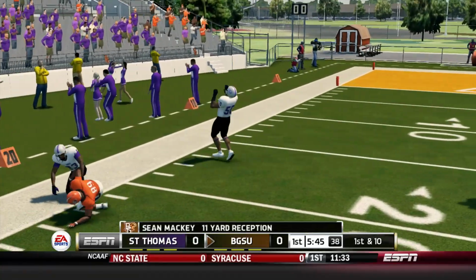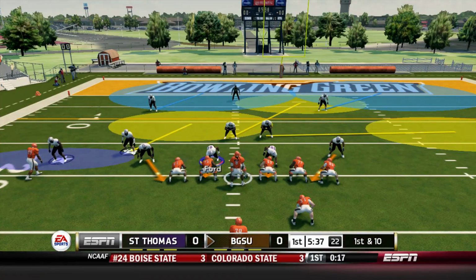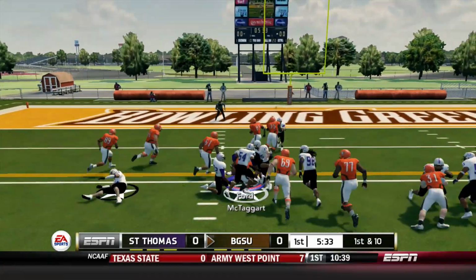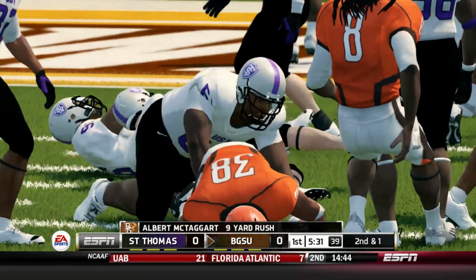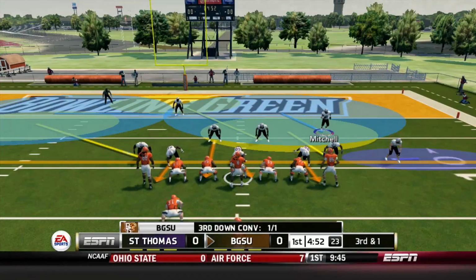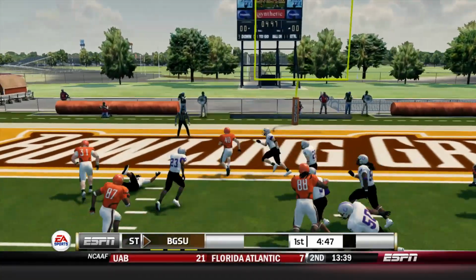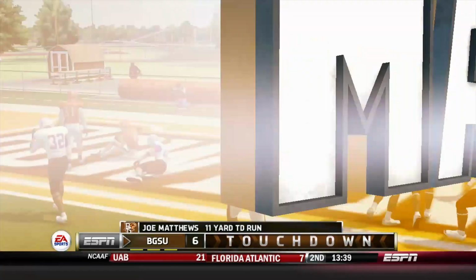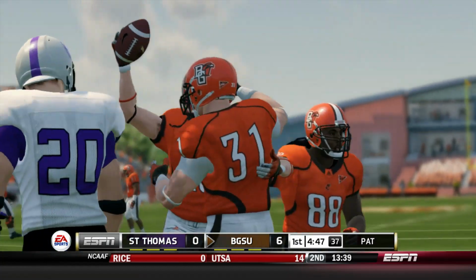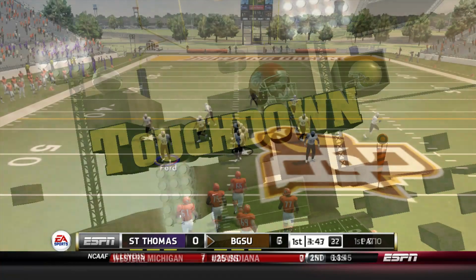Sean Mackey makes the catch, but this quarterback off his back throws across his body and was able to complete that pass. Ladies and gentlemen, we might be in for a very long day if that NCAA 14 cheese keeps up, as now they have a 2nd and short coming up here, actually 3rd and short, but it doesn't matter as Joe Matthews is able to find the end zone with ease, and just like that, Bowling Green is on the board first, taking a 7-0 lead.